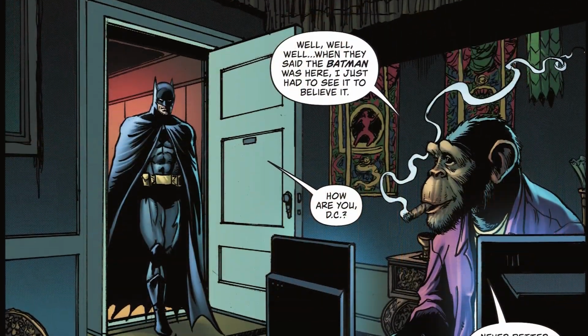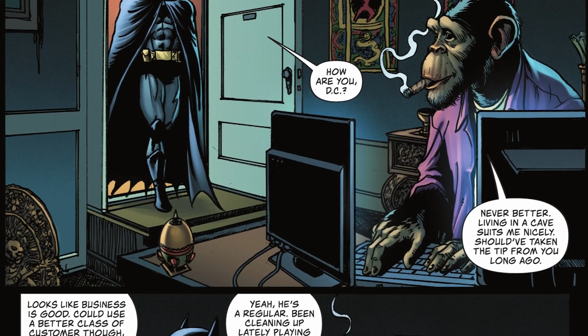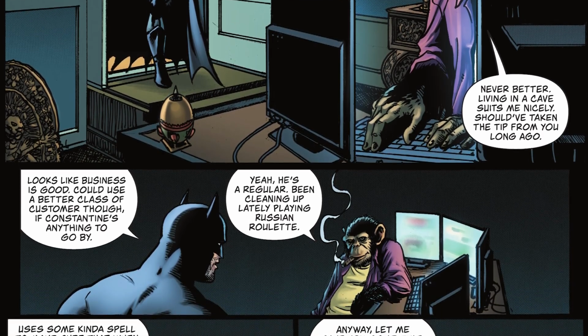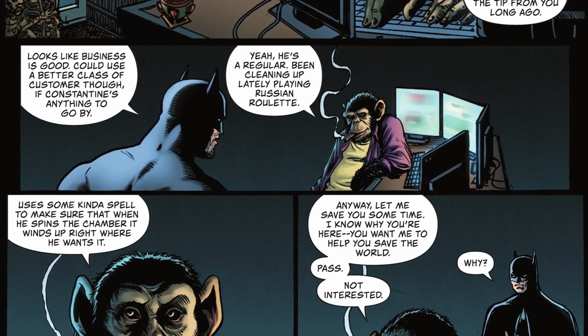Batman catches up with Bobo, learning that he's living in a cave and it suits him just as much as it does Bruce. Bruce thinks that business looks good out in the bar, although people like Constantine aren't exactly the customers Bobo wants. Bobo knows that John has been cleaning up doing Russian roulette with other bar patrons, using a spell to cheat at the game and make sure he doesn't get shot.